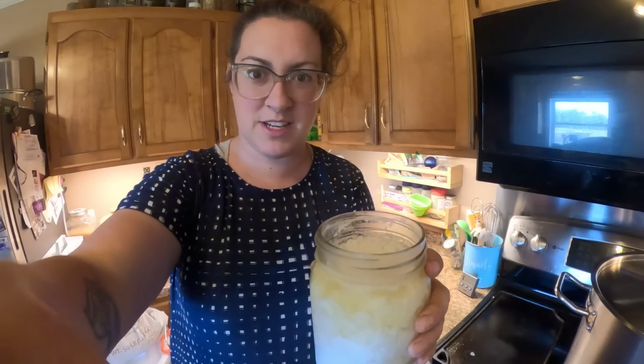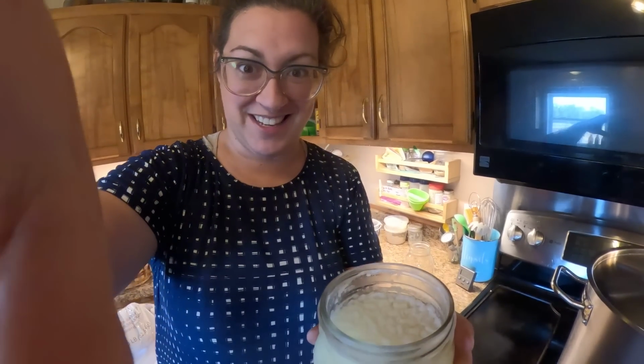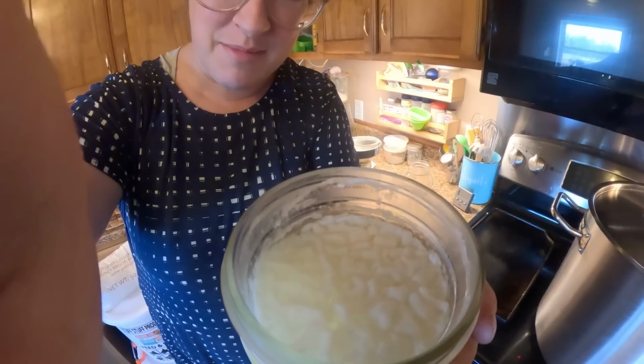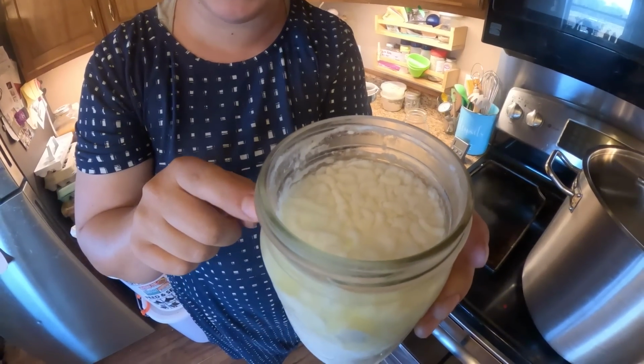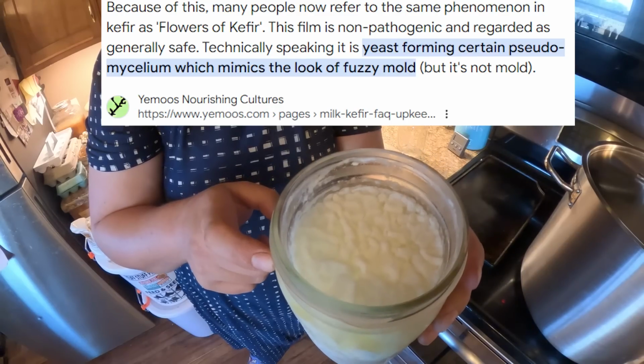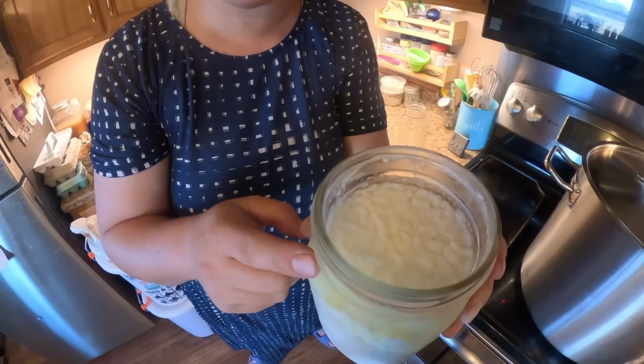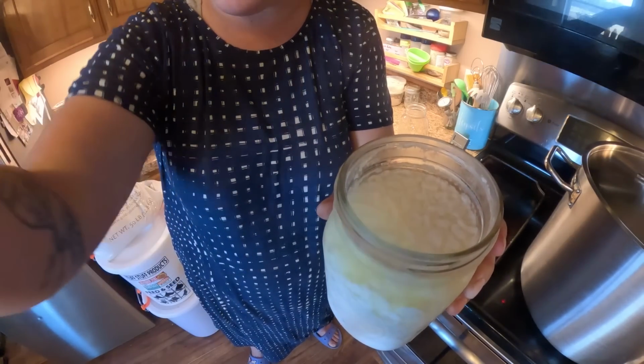I want to show you what's kind of forming on the top of this. It might scare you if you're not used to seeing something like that, but can you see? Looks like kind of ripples in there. This is fine. I believe some people call this the flowers of kefir. I'm not sure if it's a type of yeast or what, but it does not smell bad to me. I'm just going to stir this in. Oh, it actually smells really delicious.